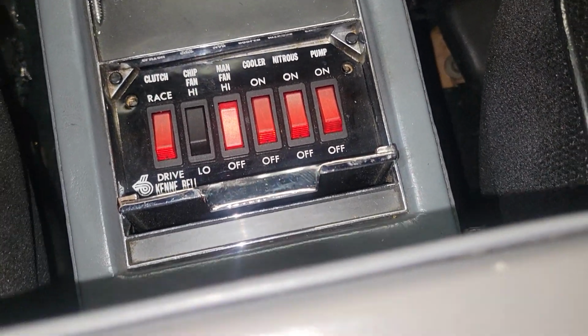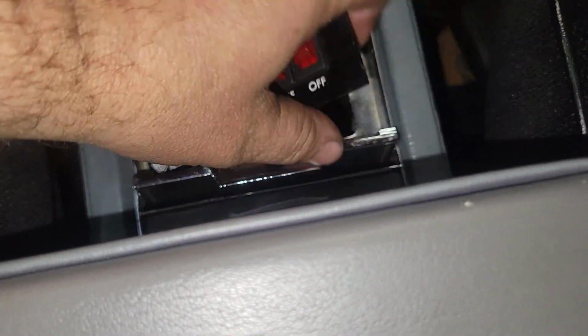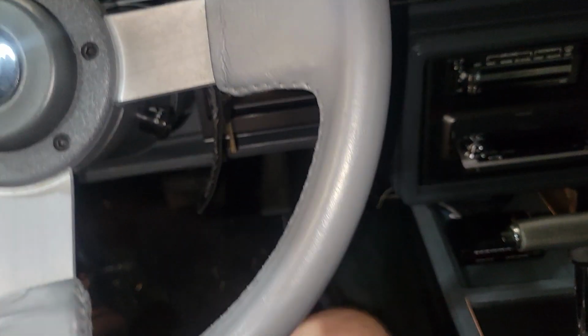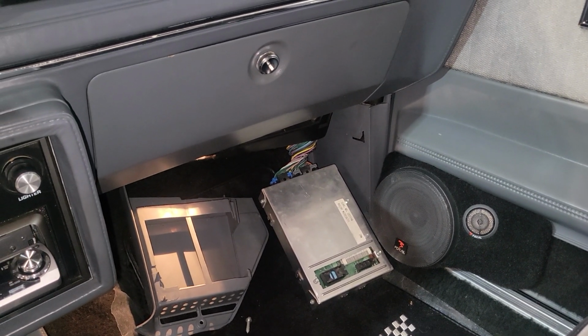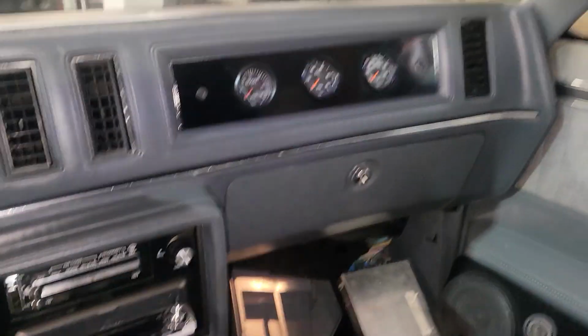Here's all our Kenny Bell goodies, all our switches. I've already pulled this up, and most of it's not hooked up, but it's all going to go away. All this stuff down there is not hooked up. Old school booster pump. Everything behind the dash is not hooked up. I verified that. We got a Kenny Bell chip in there. Got to go bye-bye. A couple more in the glove box. Nice stuff to have just for nostalgia.